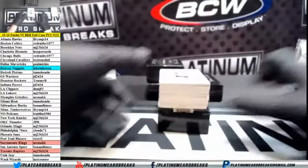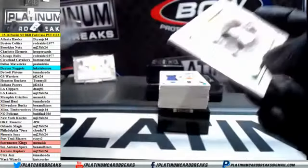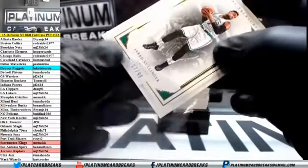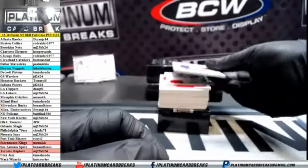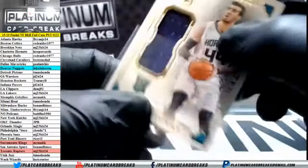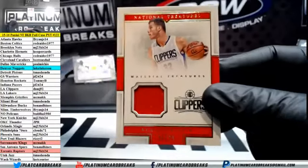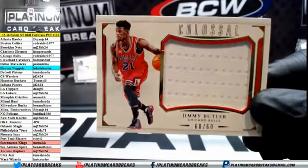All right, good luck, fellas. Here we go. First up, Sullinger for the Celtics, number 99. Hornets, Mr. Kaminsky, rookie jersey, 299. Material Treasures, Blake Griffin to 75, Clippers. Jimmy Butler, 60 of 60, Colossal jersey for the Bulls.